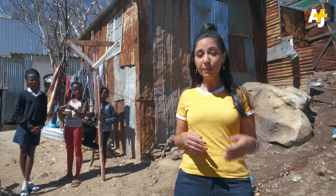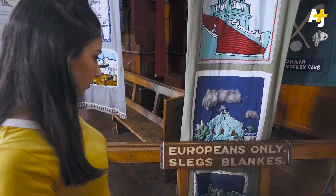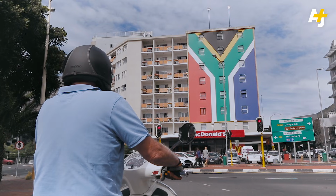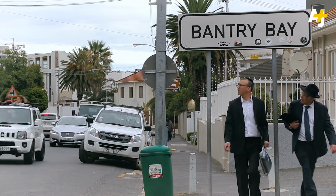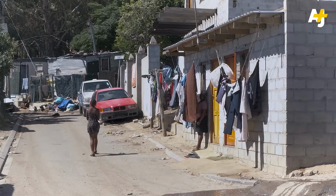But for Black South Africans, life in Cape Town is steeped in the lasting legacy of apartheid, the system of white minority rule that has left the country's Black majority poor and powerless. Though apartheid was officially terminated in 1994, throughout South Africa, neighborhoods remain structurally segregated, and the vast majority of Black citizens remain locked in grinding poverty.